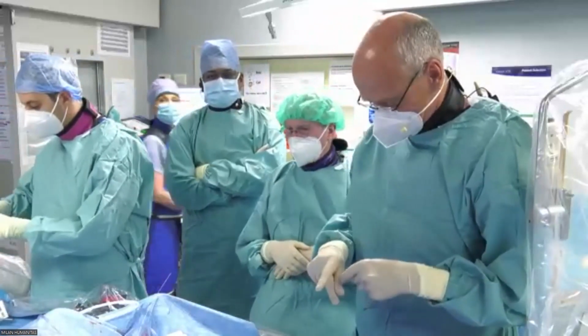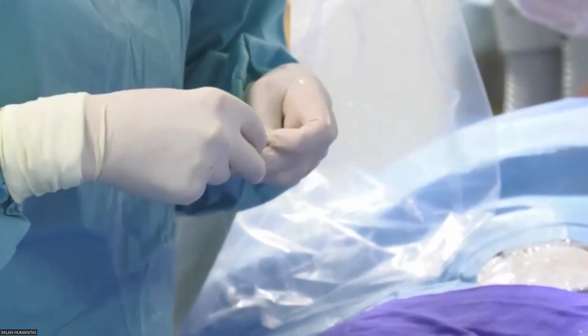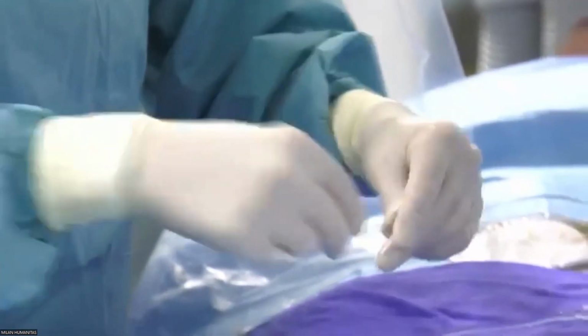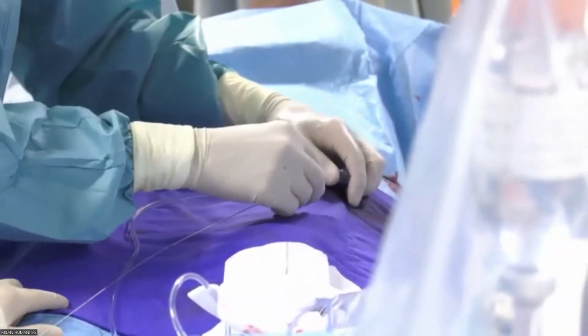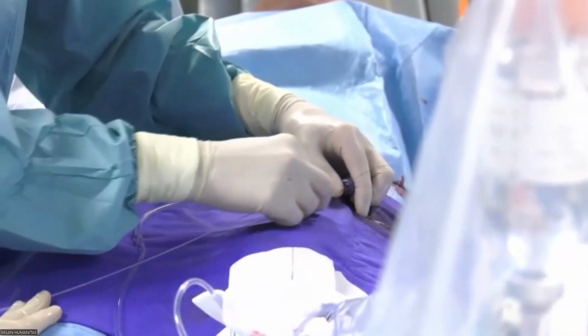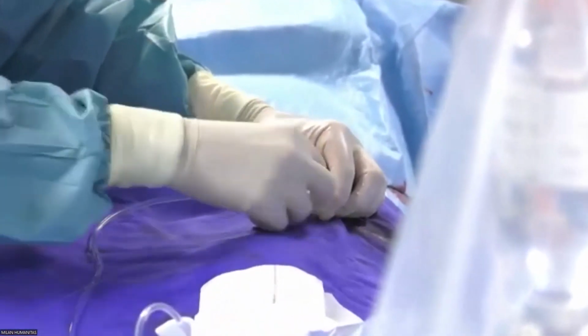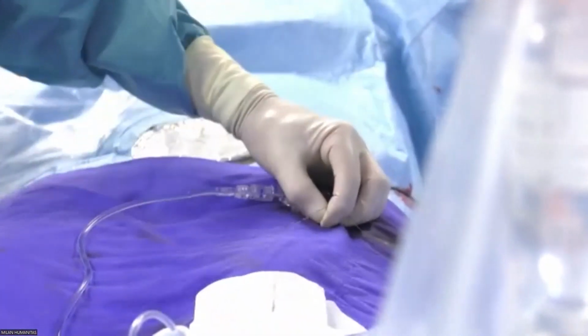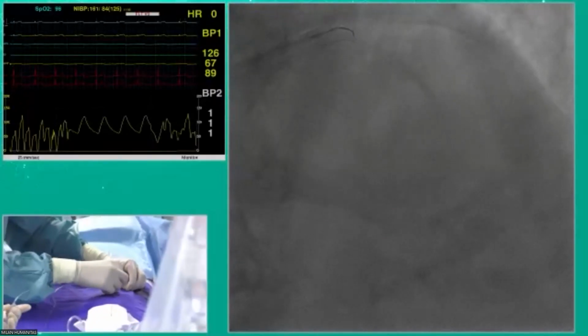So Bernard placed a 3 millimeter stent. How long was the stent? 15. And he's going to postdilate later with a 3.5 non-compliant balloon, 12 in length. I like to start with a small stent size and then postdilate a little bigger, hoping to avoid edge dissections a little bit.